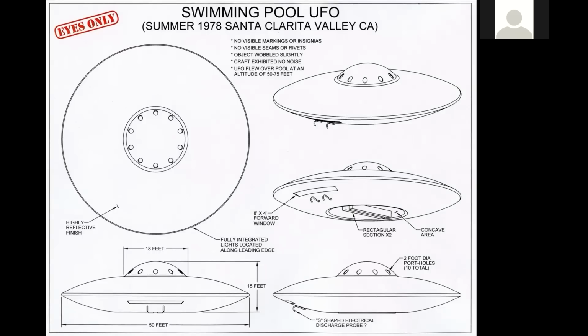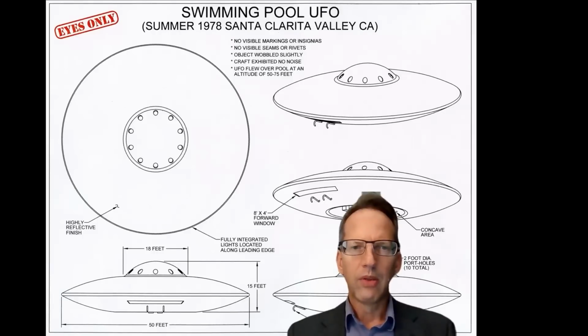Now, what I want to highlight is it had about 10 dark colored porthole windows wrapped around the outer circumference of the dome itself. And then on the bottom, there was this concave section, and then indented into the concave section were these rectangular sections. There were 2 of them. And then there was this 8 by 4 foot forward clear transparent window where they could look inside. It appeared to be kind of lit inside. 18 feet diameter for the upper dome. The craft was about 15 feet tall, highly reflective finish.